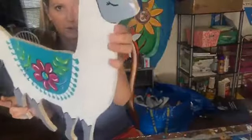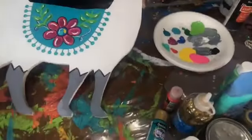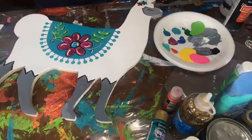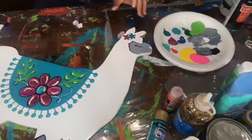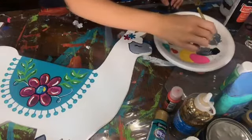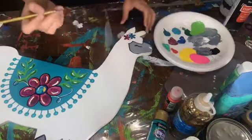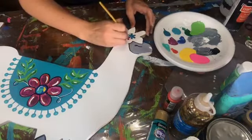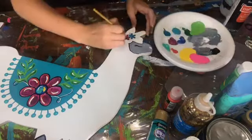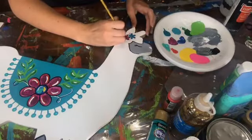I'm thinking this llama needs some details up here. Of course, the sides need to be painted. I have not painted the sides yet. So I'm going to go down here and add just a couple more details and then we'll be done. So I'm going to add something to his little head. Can y'all see his head okay? Let's see. I think adding the black and whites makes a big difference, just with a little liner brush.